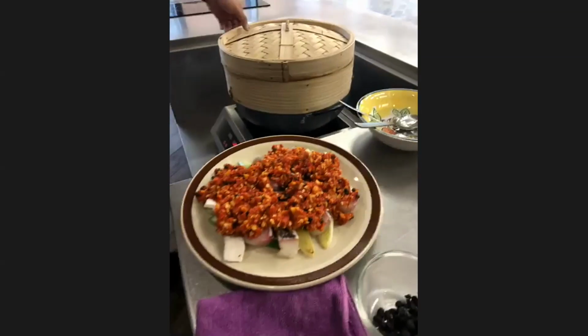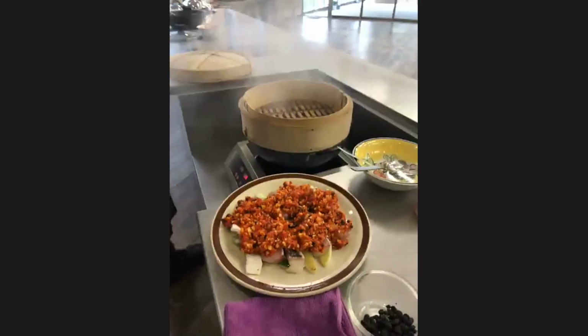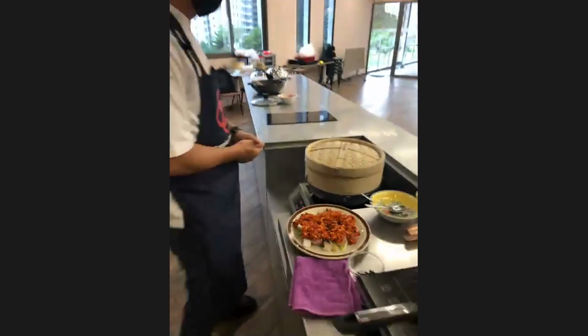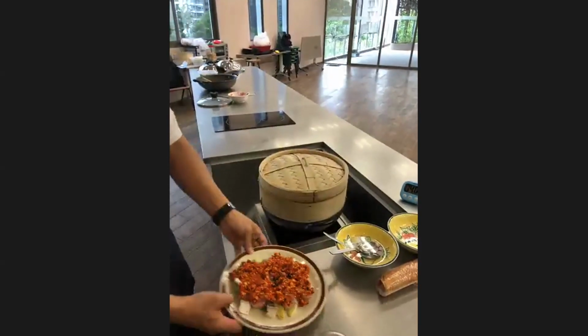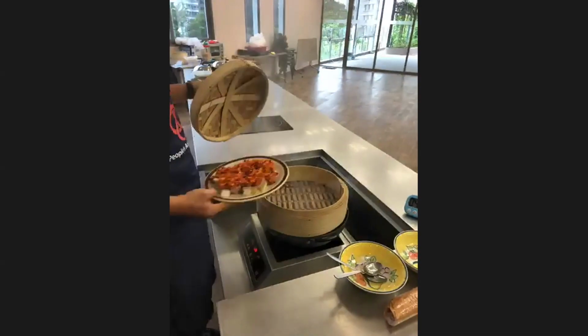Nice. Are we ready to go in? Are you asking me or the fish? The fish, right? Both. I ask both. Fish is ready. Okay. Before we steam the fish, we have to make sure that our steamer is super hot enough. The water is freely boiling. And then remember, when you want to put in the fish, don't just go in like this. It's very dangerous.